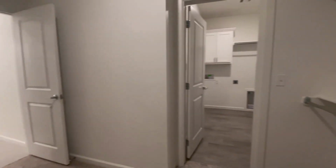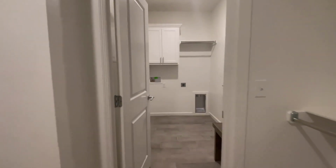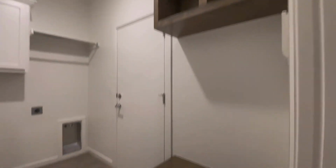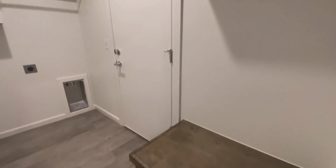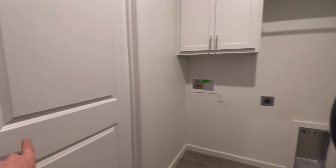And then one of my favorite features of this is the connection to the laundry room with the mud bench. It's small, but it does the job. It's cute and quaint. Perfect little drop zone. That is your garage. And then over here is the kitchen.